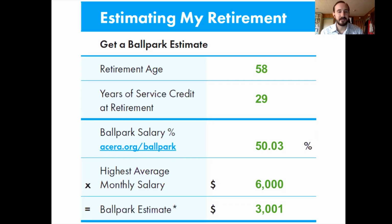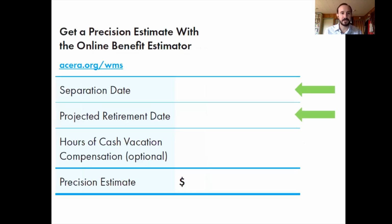It's possible that this could be slightly overestimated, or it could be slightly underestimated. It just gets you close. Okay, so let me show you the precision estimate with the online benefit estimator.